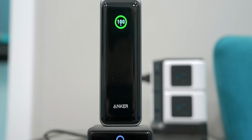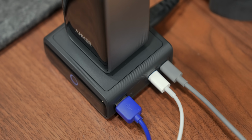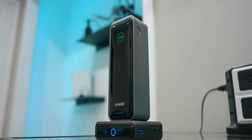You can even get this charging base for your desk that wirelessly charges it, as well as has a few USB ports if you wanna charge other devices as well. But like, listen, they're pretty pricey, and I know not everyone is gonna wanna spend a pretty penny on a power bank, so I'll have some other options linked down below that are solid for the folks out there who aren't looking for something this premium.